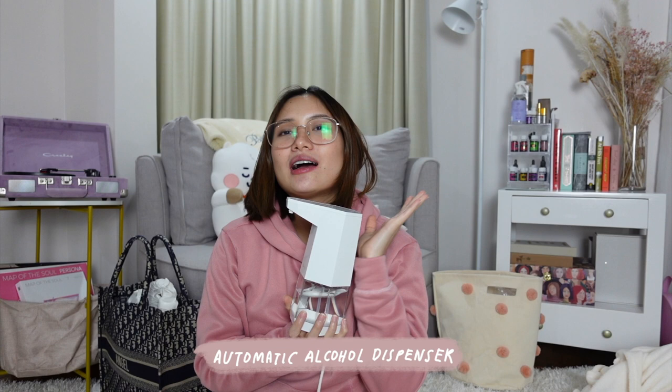Next product is this automatic alcohol dispenser that I bought last December 2020 nung lumipat kami ni Brian sa house na to. I wanted an automatic dispenser kasi dun sa my foyer area, sa my entrance ng bahay, para sa pagpasok mo, you don't touch anything first. And then touchless, parang sanitation ka muna, parang ganun. Actually, sold out siya for now. It's around 1,300 pesos. Medyo pricey siya, but up until now, hindi pa siya nasisira, guys.